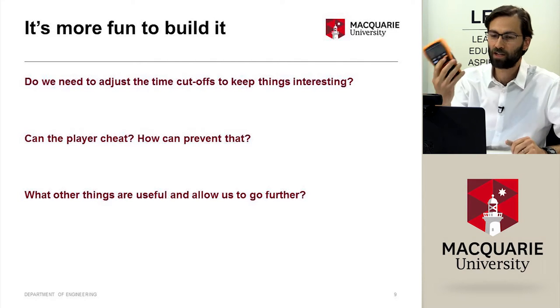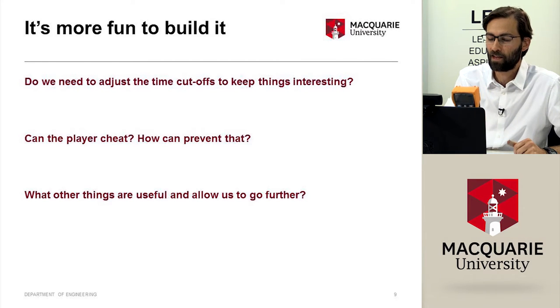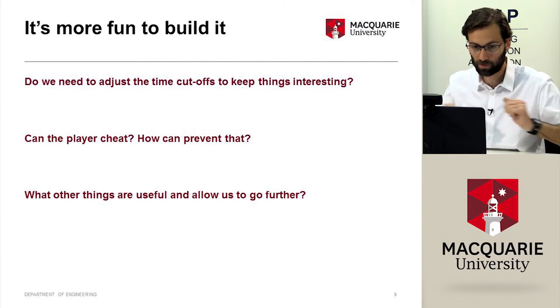And then if you get really nerdy, you get one of these, which is a digital multimeter. And these are running anywhere from $20 to, well, whatever you want to spend, but they're really handy. And so that's something else we try and get our people to think about.